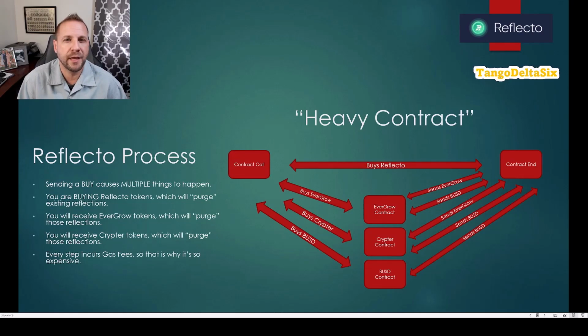So we like to say that this is a heavy contract. I know when it first came out, there were a lot of questions. There was a lot of information in the Telegram. People were saying they couldn't sell the token. And I think it's primarily because the taxes of this heavy contract were so high that when you set the max slippage on PancakeSwap, the sell still wouldn't go through, especially if there's a lot of volume, because you're competing against everybody else who is trying to sell it.